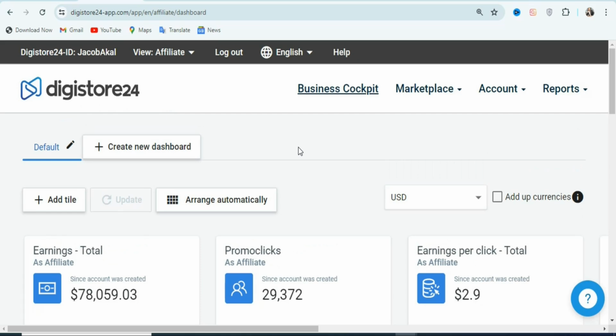The first step is that you have to join an affiliate network. There are many affiliate networks that you can join. You can join Warrior Plus, you can join Max Bounty, you can join ClickBank or any affiliate network that you know. In this case, I'm using Digistore24. So if you want to join Digistore24, just search for it. Once you search for it, you can create your free account and then promote offers wherever you are in the world.